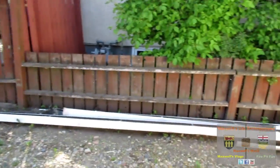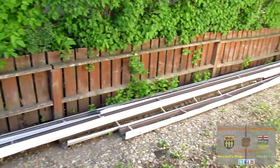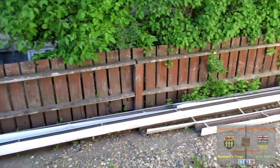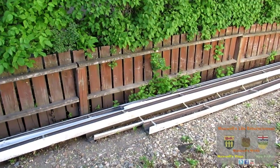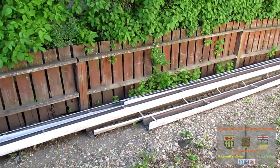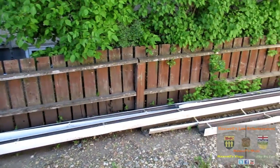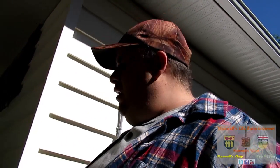Well, I've been trying to get rid of the eavestroughing here, and so far there's been a lot of tire kicking. A couple of pieces are 40 feet long, there's a 30-foot piece, and a couple of 10-footers in here. But at the same time, eavestroughing is eavestroughing, right? It's easy for me to cut that up into smaller 7-foot lengths and throw it in my garbage trailer and get rid of it, but nobody seems to want it.